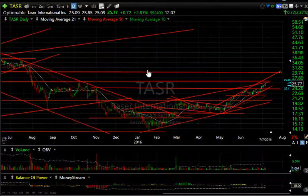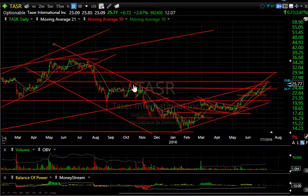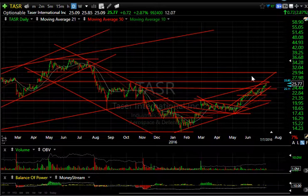Now, Taser, one of our swing trades from April, has been acting well, especially since mid-May when it started to move off 17. It's now got up to almost 26 today. You can see that there's resistance up here. My first target was in the 25, 26 and a half area, and we're there. But we may very well see this get near 30.